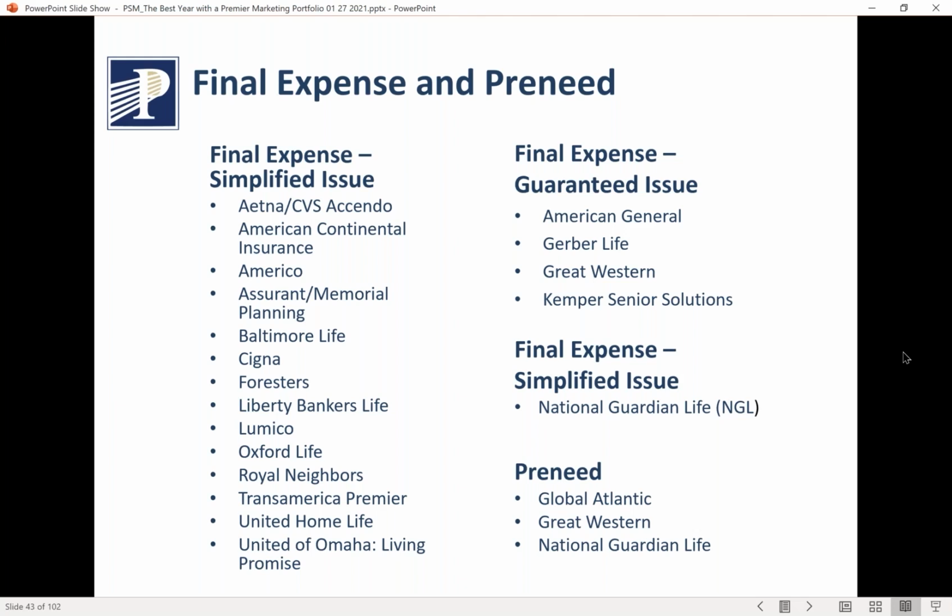Then we transition over to our guarantee issue, and that's going to be more along the lines of your people that can't qualify for your traditional life insurance that Brad was talking about, or they can't qualify for the simplified issue. They're going to qualify for what's called our guarantee issue. And that, generally speaking, is a return of premium plus some type of percentage.